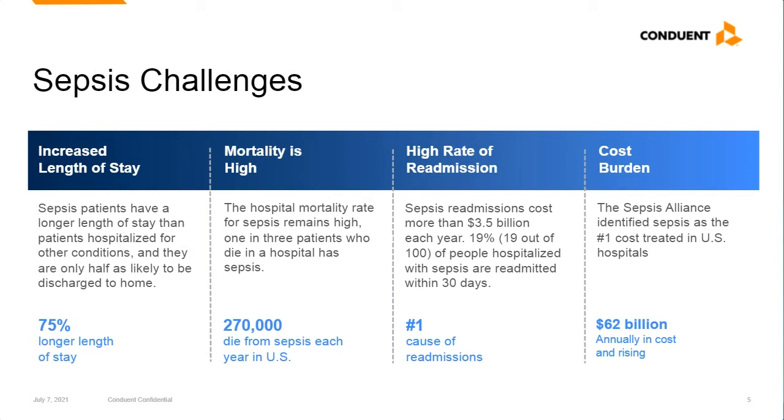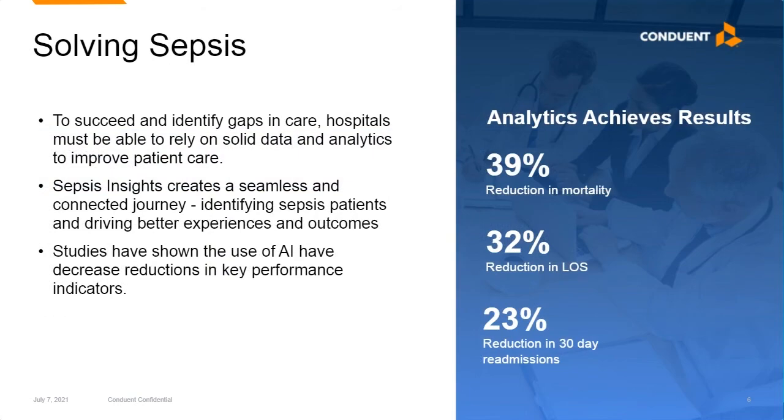So what is the solution? Providers must be able to identify gaps in care and rely on solid data and analytics. Our Sepsis Insights Dashboard gives us that opportunity to quickly identify sepsis patients and opportunities to improve performance and patient outcomes. According to a recent study, analytics have been shown to reduce sepsis mortality by 39%, length of stay by 32%, and readmissions by 23%.